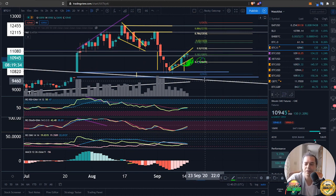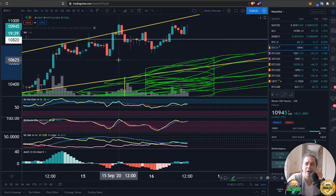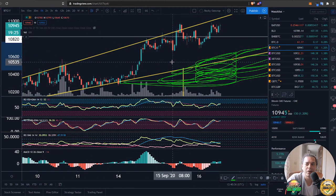So yes, of course, the positivity. And what if I just dive down to the 1 hour time frame? Are there any gaps here we need to be aware of? And there aren't. The last gap was over here. We filled that in already on this time frame. Let's see then what else we can look to.